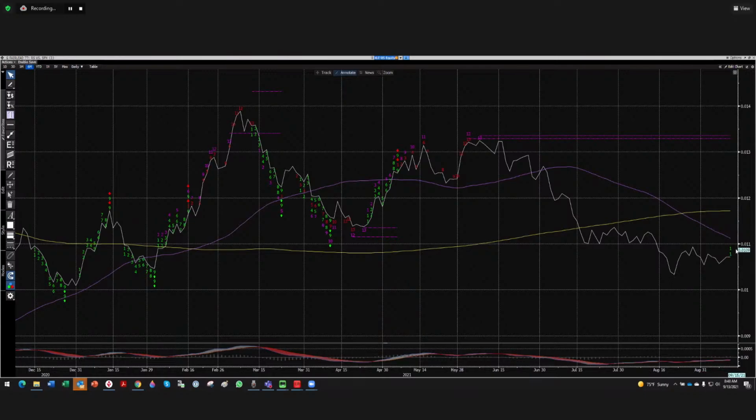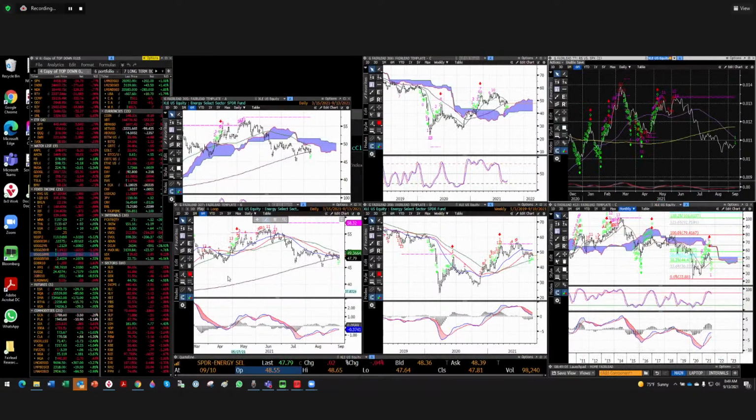But I say early because we don't have breakouts. We don't have these 20 days turning higher decisively yet for the most part. So we're starting to warm up to it. We were underweight and we've moved to equal weight, and we expect probably within the next couple of weeks to move to an overweight bias.